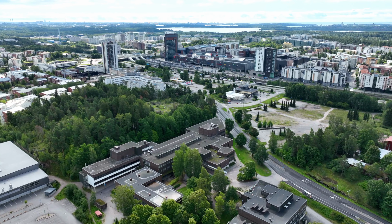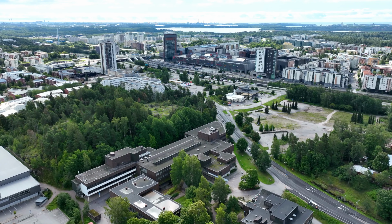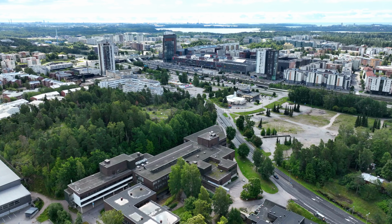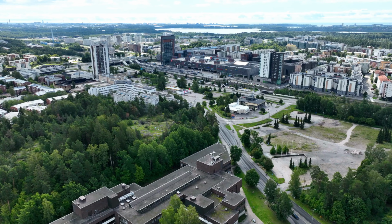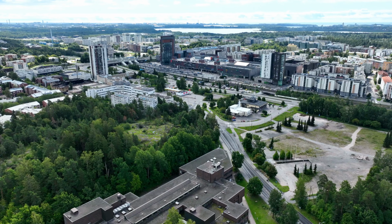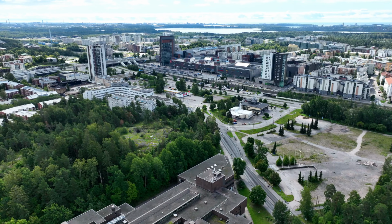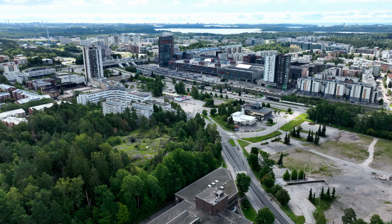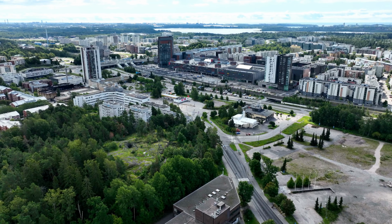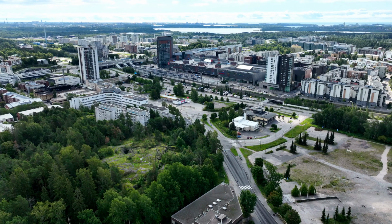Now we are closing in on the center of Leppävaara. There in the front, on this side of the bigger road where there are multiple cars, you can see a white building and a little bit darker building. Those are fire department buildings. The white building is a volunteer fire brigade, and the other one is the fire station, so the main building.